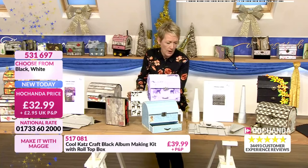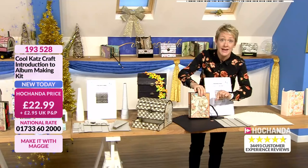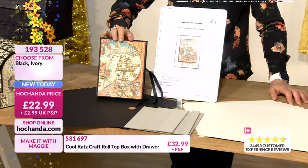Now we're moving along, shuffling along the counter. If you want to make an album, the album cover, you've got the kit here, including the magnets, and you get a choice of the black or the ivory if you want to go get hold of this. £20.69 is your Freedom price. If you are a Freedom member, it's discounted, so it pays to become a Freedom member. If not, £22.99.